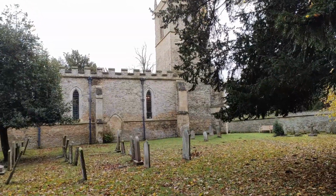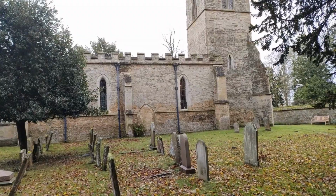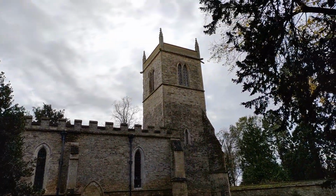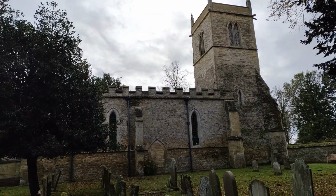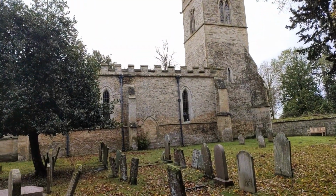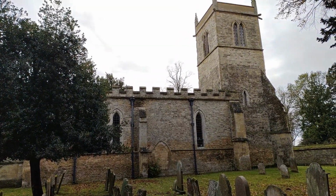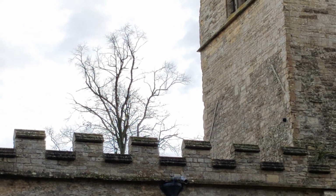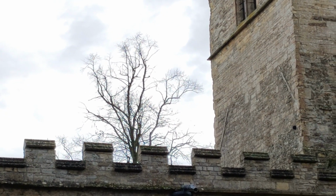Let me try to tell you a little bit more about this church. The tower, I understand, has 5 bells in, and I also understand that the largest bell weighs about 2.5 tons. But what you can also see is there would have been a higher roof. If I try to zoom in a little bit, you will see that there would have been a higher roof on the church, but that was obviously taken off at some stage.